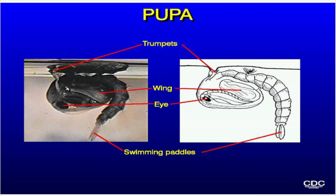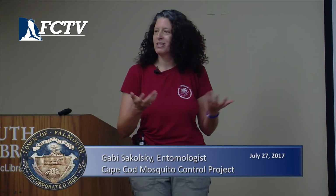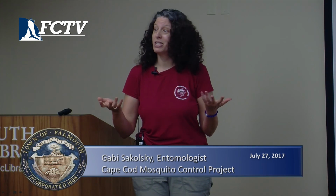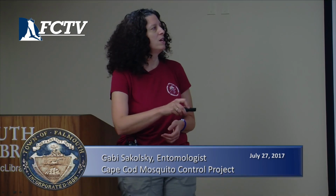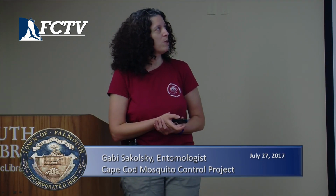They're kind of circular. And one of the reasons why they have to move, not only to get up to the surface to breathe, but also because there are other things in the water with them, potentially predators that might feed on them. So they're going through the water, moving around so that they can get away from the predators.